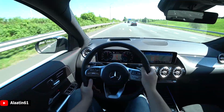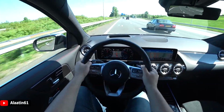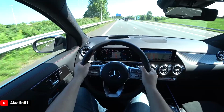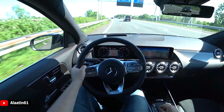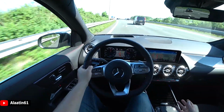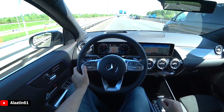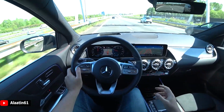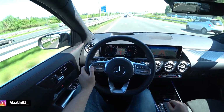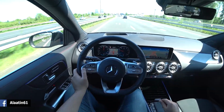You definitely feel like you're driving a SUV, and for the money it's a very good car, I must say. In my opinion, there are no rivals for this car. When I look at the quality, the overall finish, the design, nicely done by Mercedes-Benz.